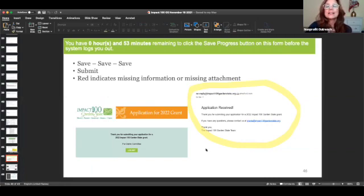After pressing Submit, you will receive a receipt confirmation. You will also receive a grant application received email from Impact 100 Garden State, stating that your application was received. If you do not receive that confirmation email to your registered email address after submitting, please reach out to grants at Impact 100 Garden State as soon as possible so we can do some research on that for you.